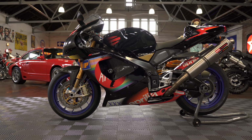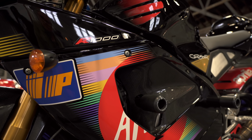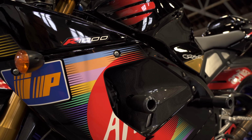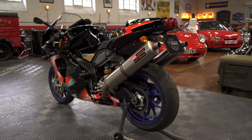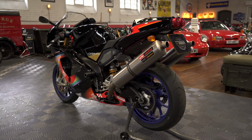Now, this one's pretty interesting. So this week we're going to ride, I'm sure you can tell, an Aprilia RSV 1000R Mille, or a Mille R. It's a good one, this, isn't it? It's a little bit of an underappreciated bike. Very much so, yes. Colin Edwards Rep, this one in particular. Very rare, this one. 461 ever made, and it's an Italian exotica at its finest.